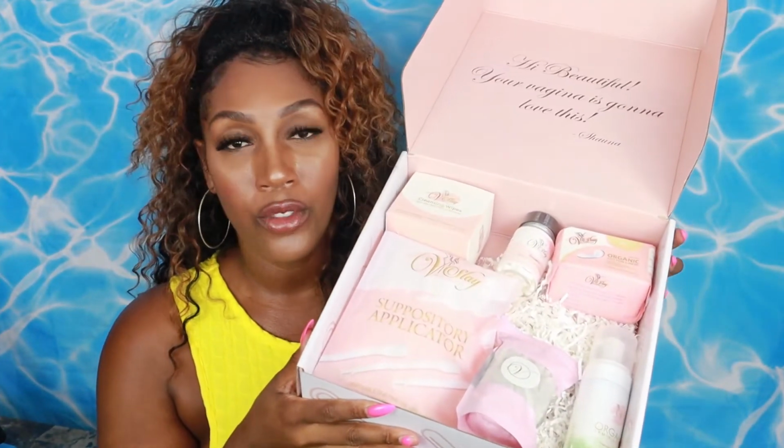Very hygienic. So this is a perfect box for you ladies, especially if you are a female just in general, not just a plus size female. And this, I think this can start you off to having better hygiene for your body. This is everything you need, so all you have to do is go to V Slay, and I'm so happy that I got this box from her.